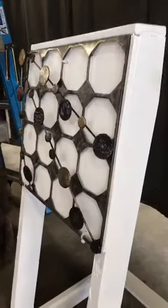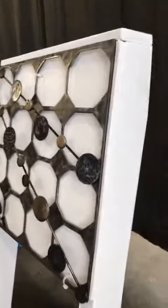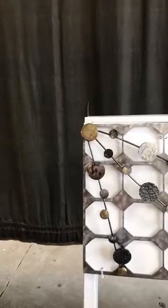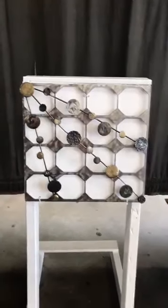Again, all of these will be available for purchase before, during, and after the event. During the event, they will be available for purchase at a discount. And I think that's what we have for the small pieces. So, all right. I'm going to do one more walkthrough of both large and small pieces, just so everybody can see.